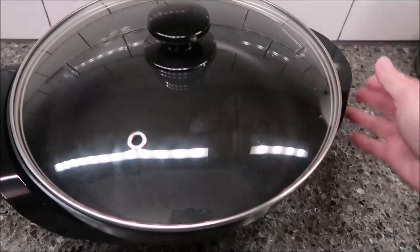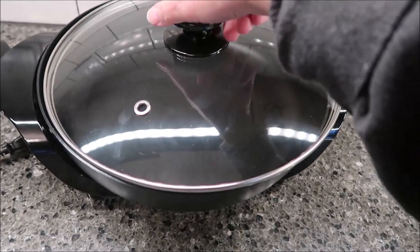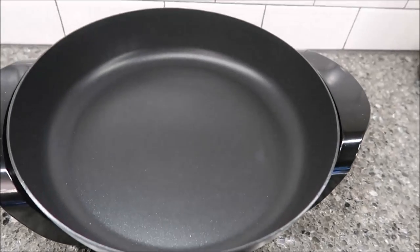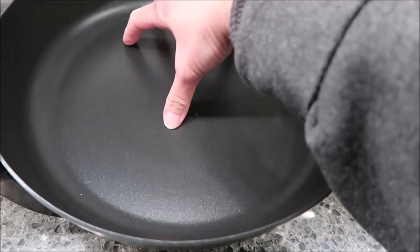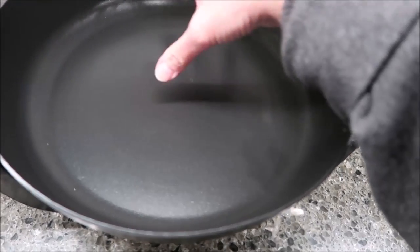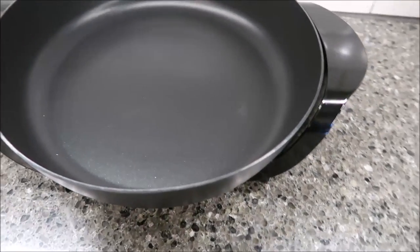So I figured I would add this to the grocery haul video. I wanted to show you how big this was out of the box. We still need to wash it. But it's just a really good size for probably 5. If you cook like chicken thighs, that's what we cook. You could probably fit 5 or 6 chicken thighs in here. And you could fit a lot of legs.